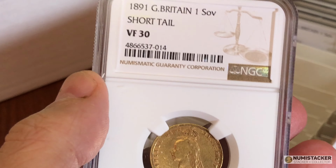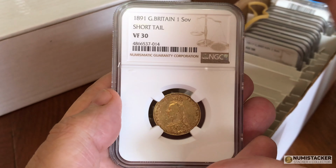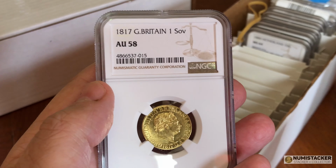It's pretty desirable. A lot of people would like to have a short tail variety in their collection. So even though this one's only a VF30, it should do pretty well if it was sold.